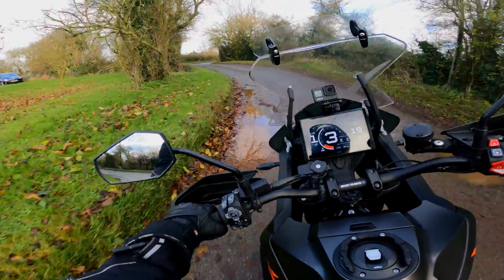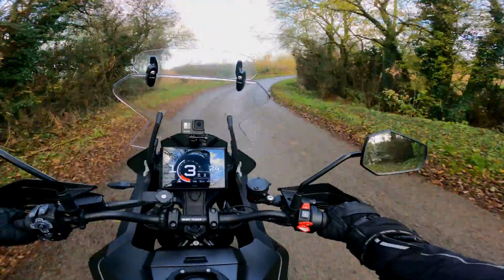God, this road really is crap, isn't it? And now it's got all these chippings all over it.